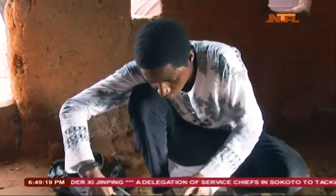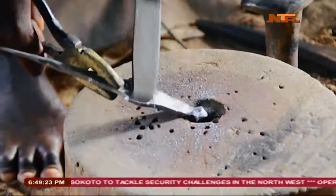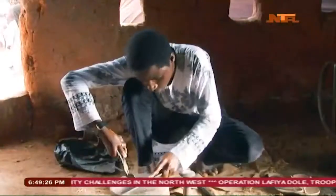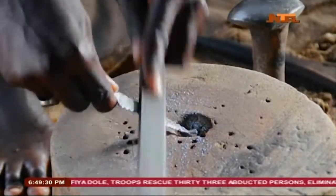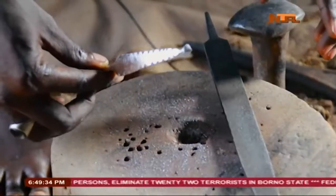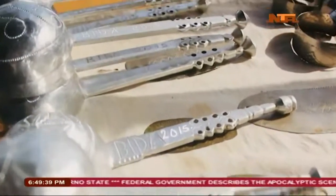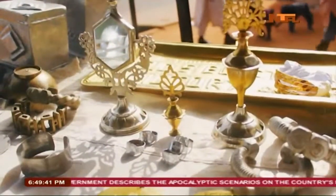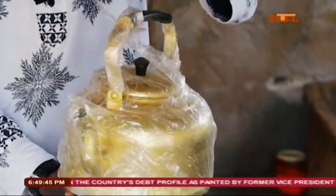Finally, the craftsmen painstakingly fashion their designs. It is only amazing how they do this with no preliminary sketches. The finished products are useful in our daily lives, for worship, for occasions, for sports, as well as decorations and kitchen utensils.